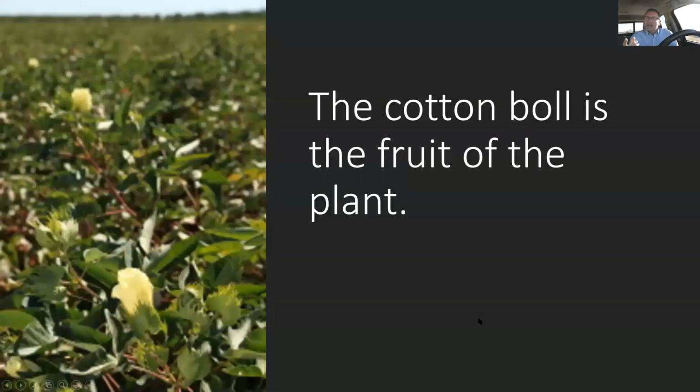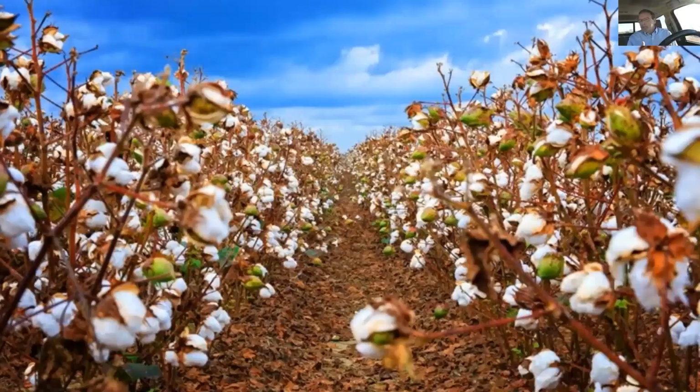Well, maybe it's one of the other ones. There you go. And you can see the bloom. And that bloom comes out of that square. And then as it starts to develop, the boll is developing underneath that bloom. And that bloom will eventually fall off. And you see the large green bolls. And those bolls develop. And as that boll develops, the seed inside of that boll is developing as well.